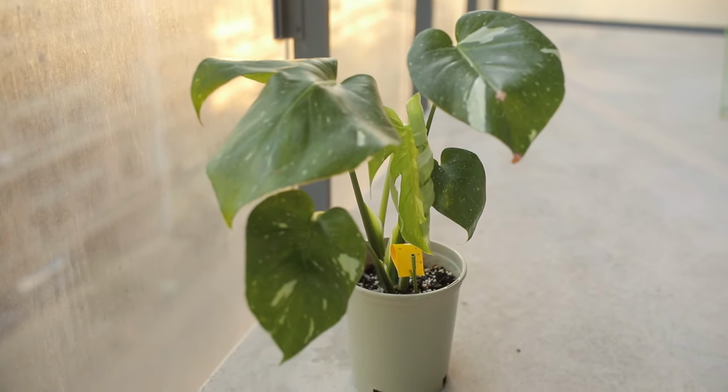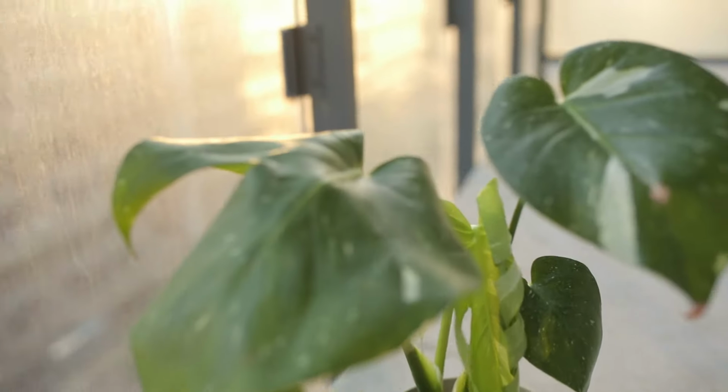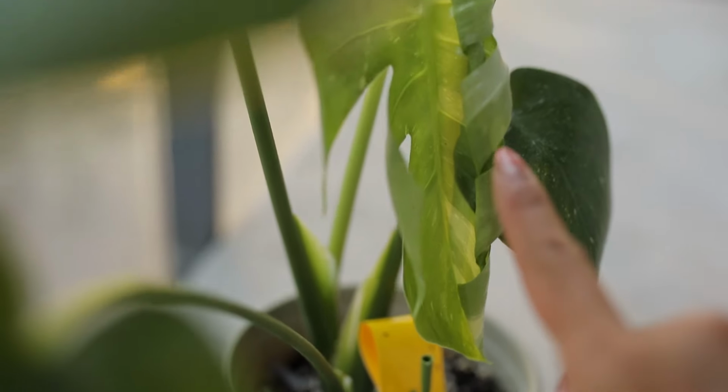Alright, so this is what the plant looks like. As you can see, the leaf down there is currently unfurling. And it's going to have some really nice white spots already that I can see at the base here. There's some nice white variegation, and there's some nice white here. Show you what another leaf looks like.